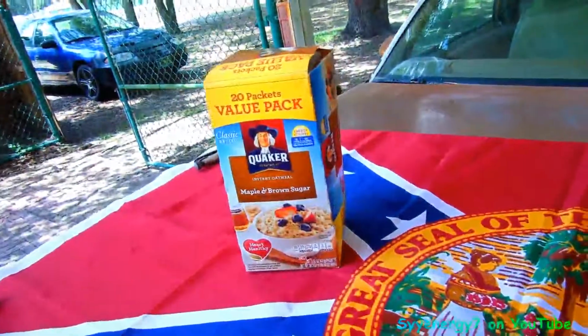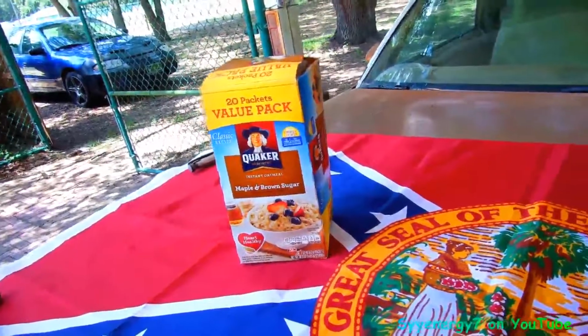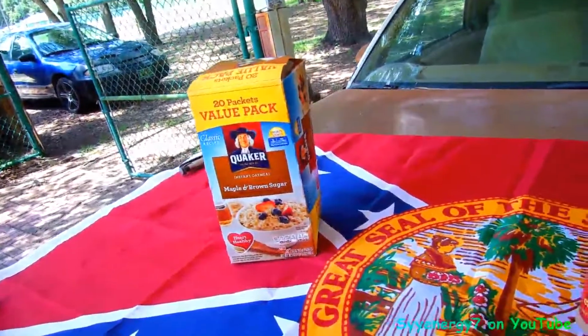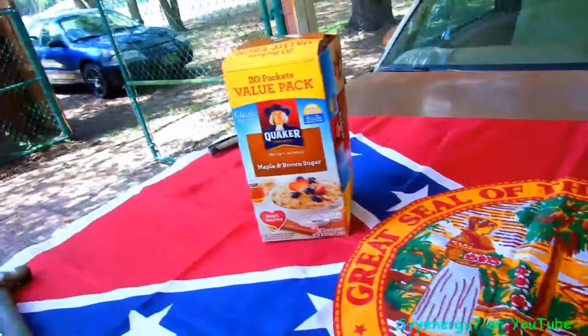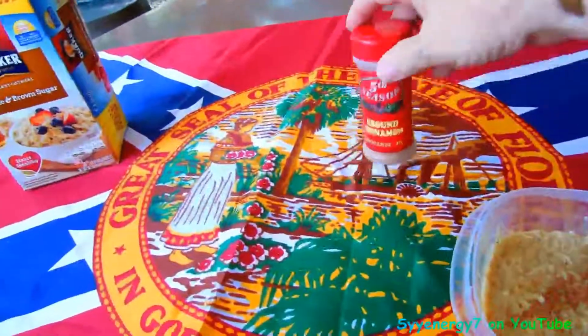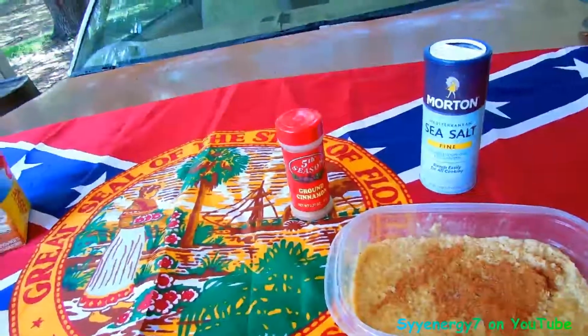But what I like to do, personally, is I like the maple and brown sugar flavor syrup. Probably one of the more popular blends out there. Also, they got the apple and cinnamon. But I like taking the maple and brown sugar, and I put ground cinnamon on it and some sea salt. So, and you got a quick meal there.